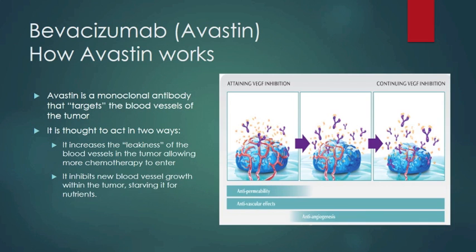Lastly, we're going to talk about a drug you may or may not receive called bevacizumab or Avastin. Avastin is actually a monoclonal antibody that targets the blood vessels of the tumor, and it's thought to act in two different ways. It increases the leakiness of the blood vessels in the tumor, allowing more chemotherapy to enter, and it inhibits new blood vessel growth within the tumor, starving it for nutrients.